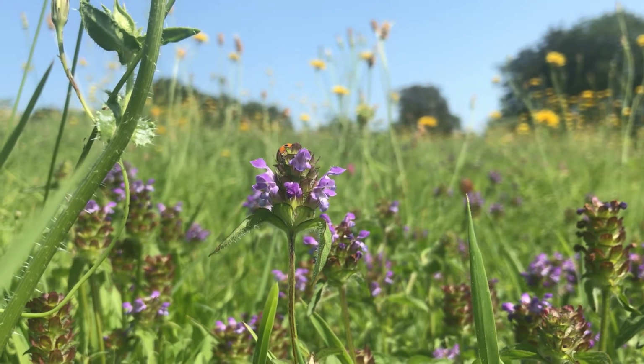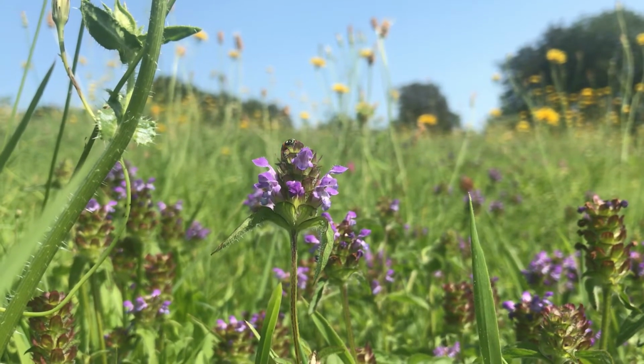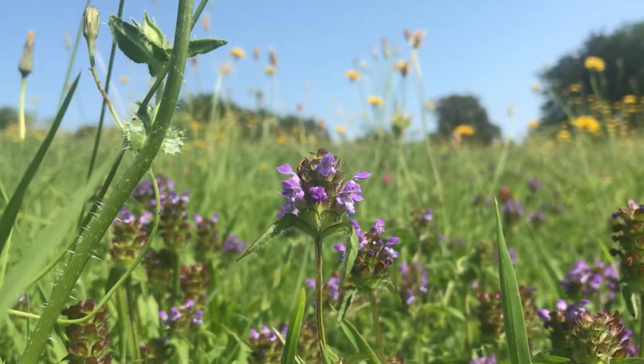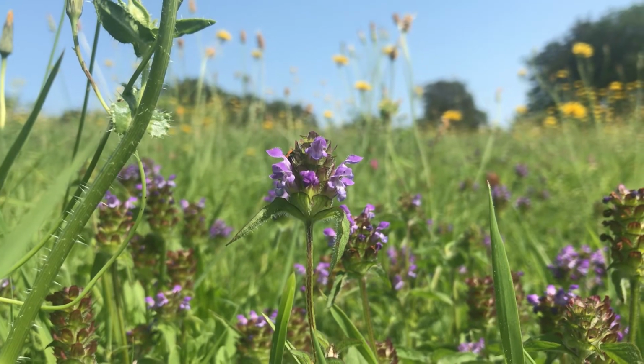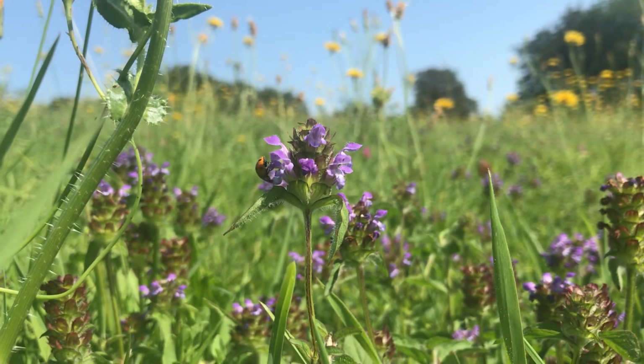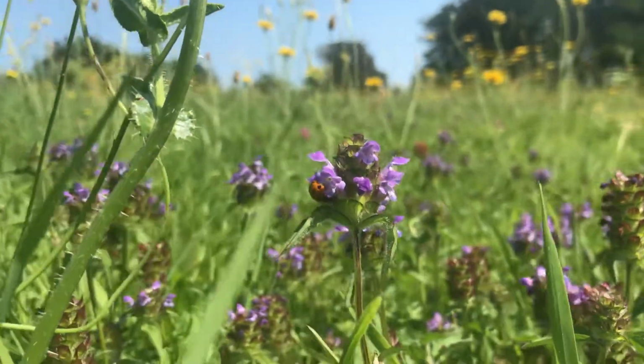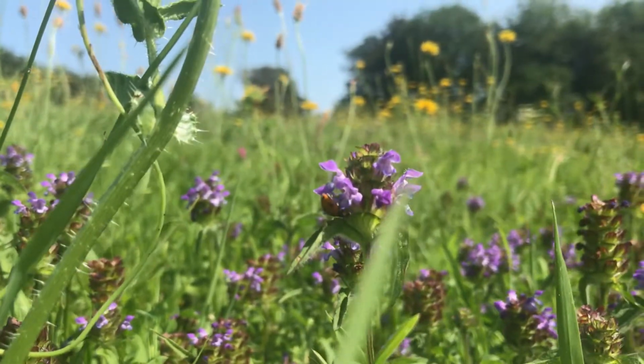It's also a wound healer. So self-heal is used as a wound healer, so you can make a poultice from the leaves. Place it on the skin. It's very good for eczema, skin problems, healing wounds. Also good and seen to balance out blood sugars.